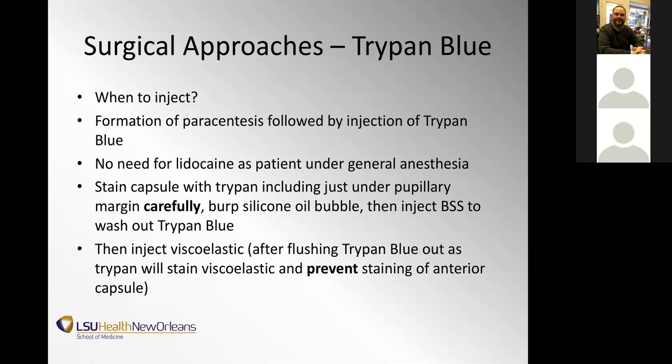Okay, so getting to the trypan blue part of the surgery. When would you inject? So, formation of the paracentesis followed by injection of trypan blue. In our case, there's no need for lidocaine as the patient was under general anesthesia. So you stain the capsule with the trypan, including just under the pupillary margin, very carefully, especially when you have the synechiae there. In our case, put the injector just under the pupillary margin to inject so you can get more of the area around there, because you want to do a 5 millimeter rhexis, or if you're leaving silicone in the eye, a little bit less than 5 millimeters. But when the pupil is small, you can't quite get that kind of a view, so you need it to be bigger.